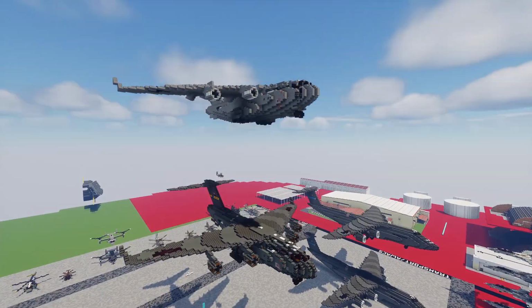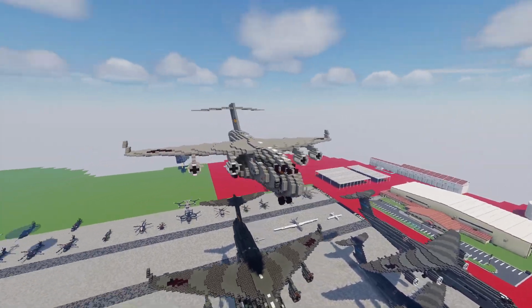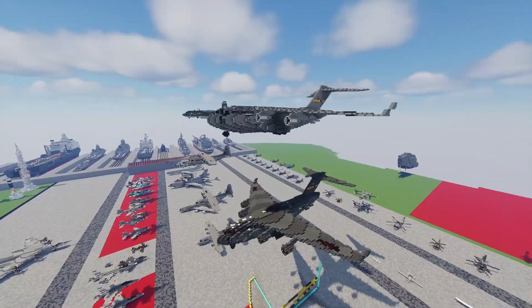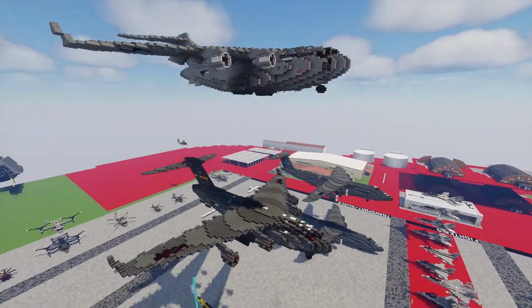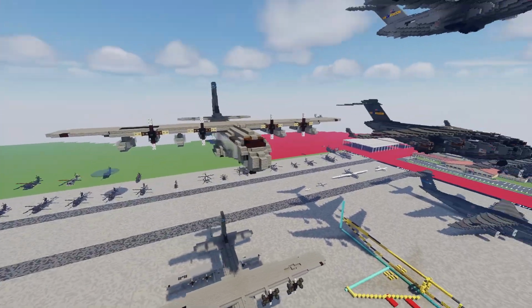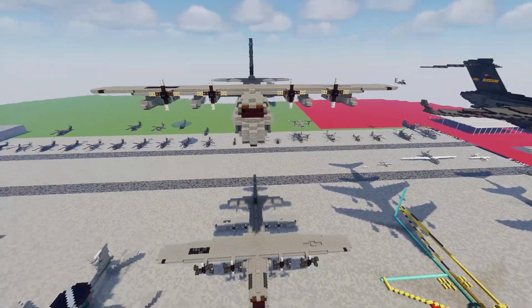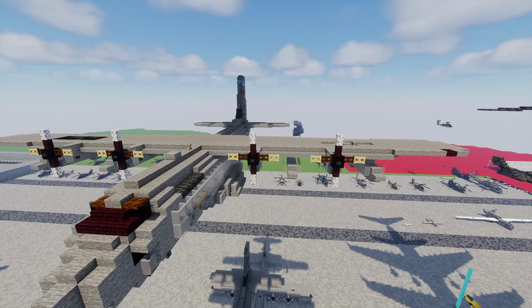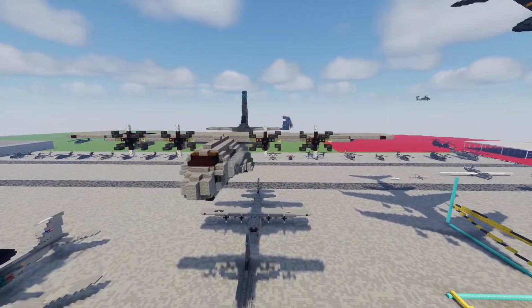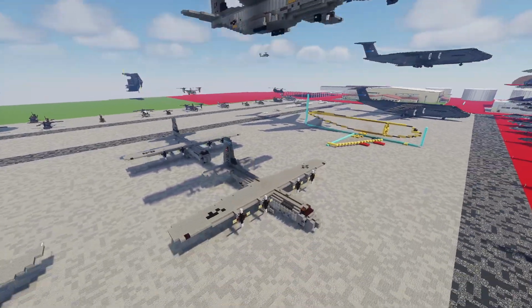And here is the C-17 Globemaster 3. Really cool shape to it. It's apparently 2 colors, light gray and gray. Next up we have the C-130. This is his design of it. So this one has the 4-blade propellers. Well, the one on the bottom has the 6-blade propellers, so that is a difference.